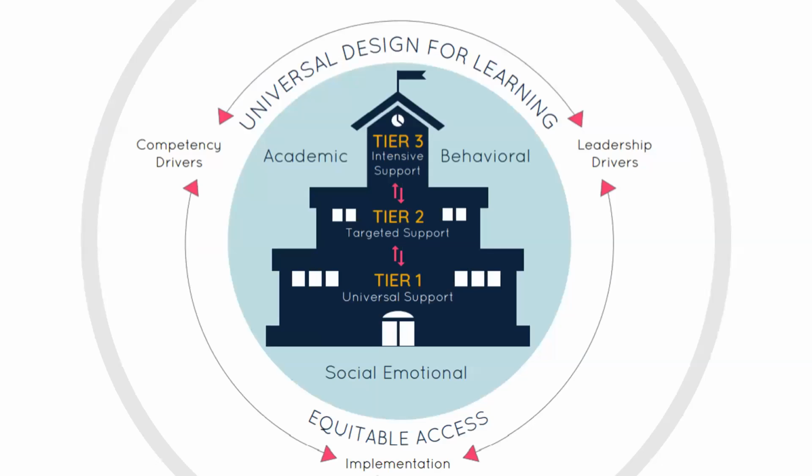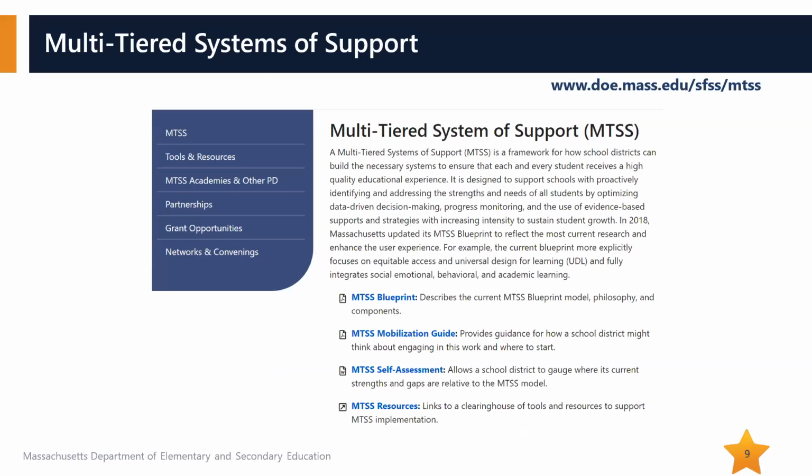The GLEAM grant activities will support districts to develop and maintain all aspects of an effective, inclusive, and robust multi-tiered system of support for ELA and literacy. Cultural responsiveness and race equity work are foundational to and embedded in the multi-tiered system of support. Part C focuses specifically on how districts will develop, implement, and sustain improvements in multi-tiered systems of support specific to ELA and literacy. For more information about DESE's current multi-tiered system of support blueprint model, philosophy, or components, please visit DESE's multi-tiered system of support site, the address of which is on this slide.